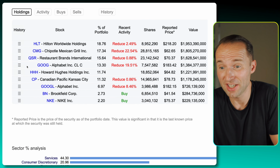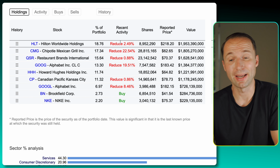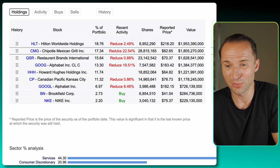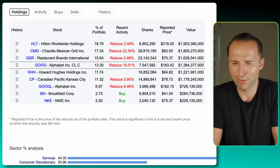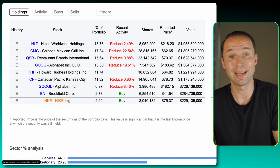When we see what he was actually selling, well, he sold quite a bit. He reduced his Hilton holding by a little bit, but also his Chipotle holding by 22.5%. So really major correction over there. And interestingly enough, one of the few tech holdings he has, he also reduced by almost 20%. So for me, that was rather surprising. And he did add Brookfield Corp and Nike to the mix.